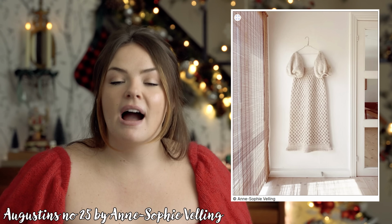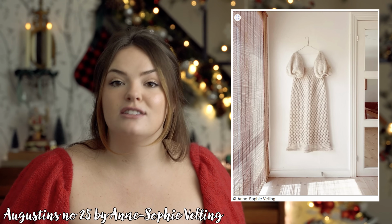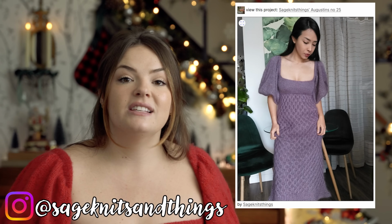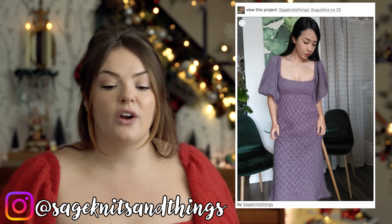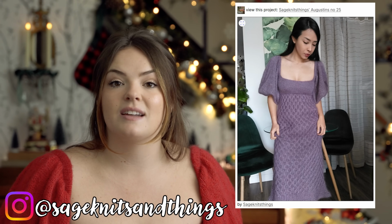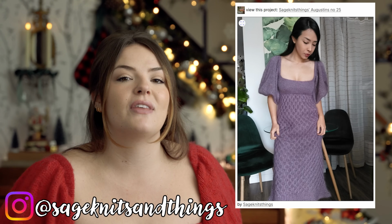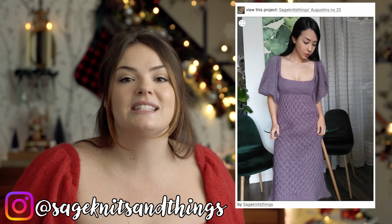Now, when we spoke last, I was at that point of, okay, refresh. From the beginning, this is the Augustine's number 25 by Anne-Sophie Velling. However, my adaptations that I've made to the dress, or the modifications that I've made to this dress, were based on the version that I saw Vilma from Sage Knits and Things do on her own version of the Augustine's number 25 dress. Hers was the version that I saw that really made me think that is what I need to knit for Christmas this year.